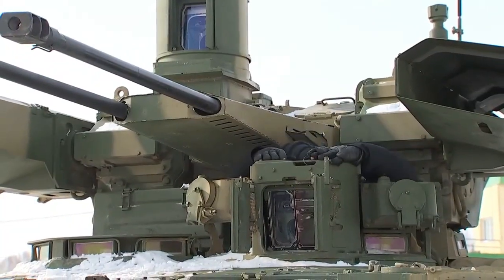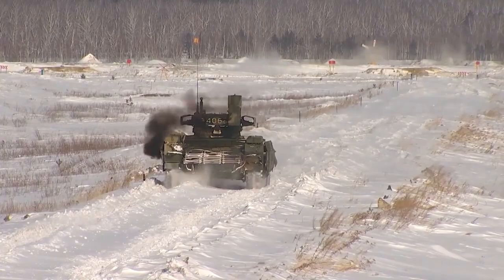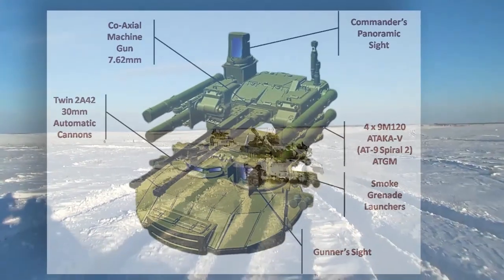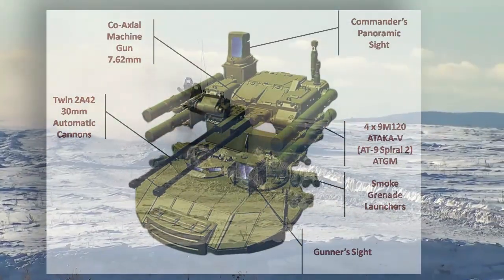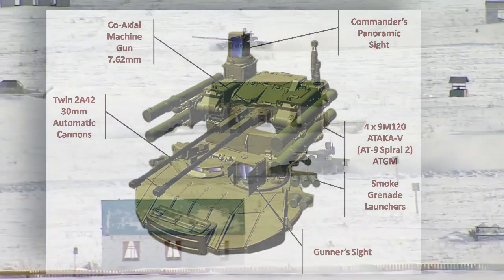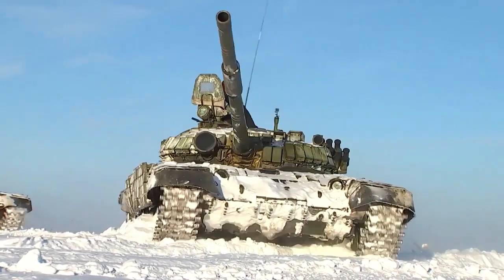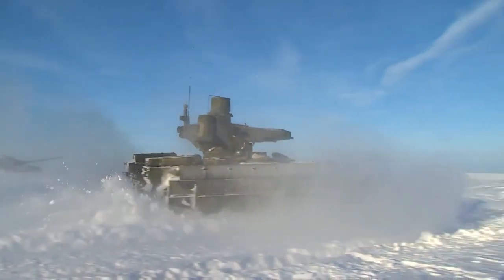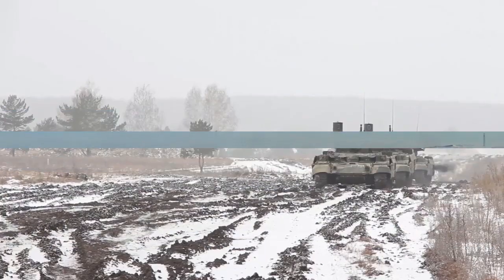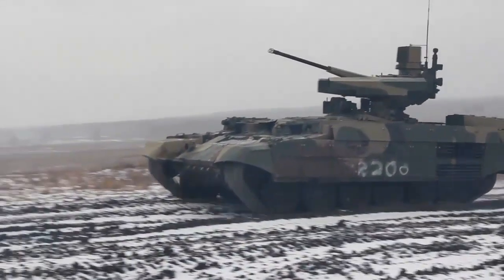The vehicle is heavily armed and armored in order to survive in urban combat. Among the weapons mounted on it are 4 9M120 missile launchers, 2 30mm 2A42 autocannons, 2 AG-17D grenade launchers, and 1 7.62mm PKTM machine gun. BMPT stands for Battle Multipurpose Prototype Tank. It is based on the chassis of the popular T-72 main battle tank. BMPT was developed from experiences gained during the Soviet-Afghan War and the First Chechen War.